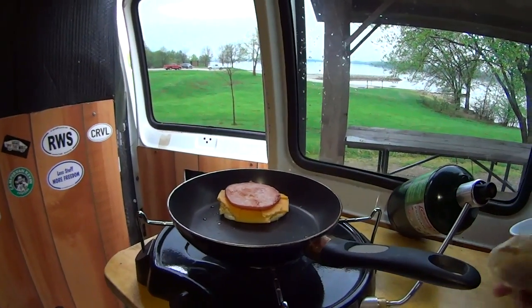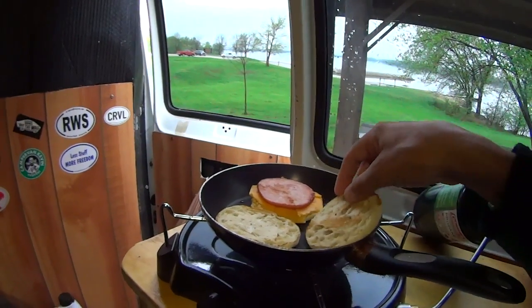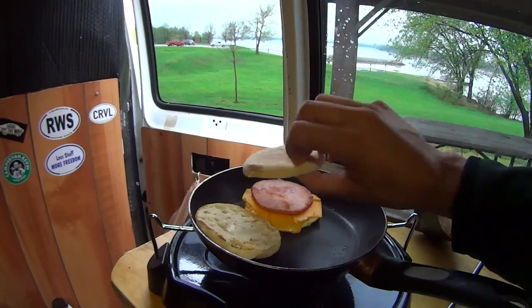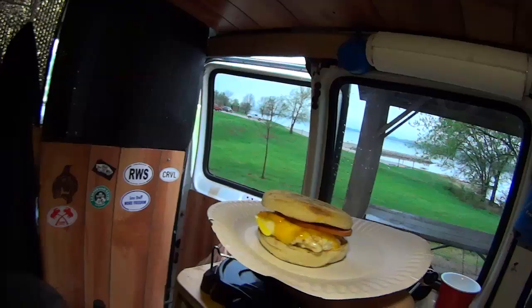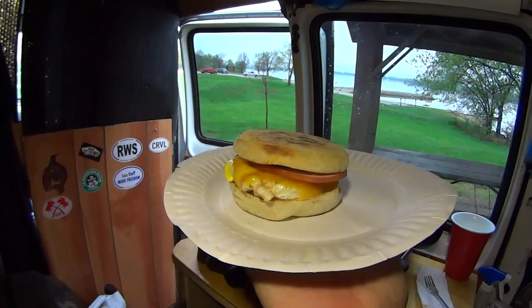And then now that I have room in the pan, I'm going to stick my English muffin in there again, even though they're already toasted, just to heat them up more since they've been sitting there. Actually, I'm going to put the top piece right on top. Then I'll just cover it up for a second, let that cheese melt. Finished product: English muffin, egg, cheddar cheese, and Canadian bacon. Yeah, as if that's not gonna be good.